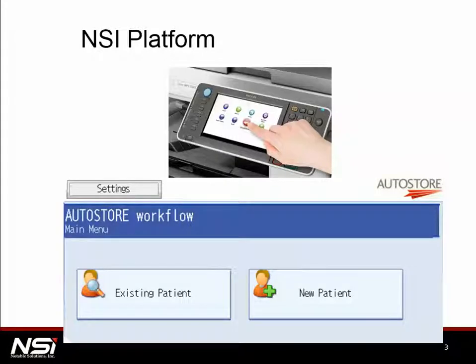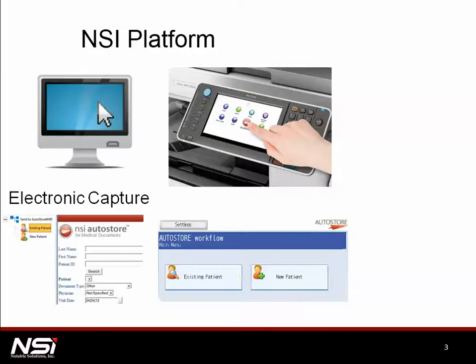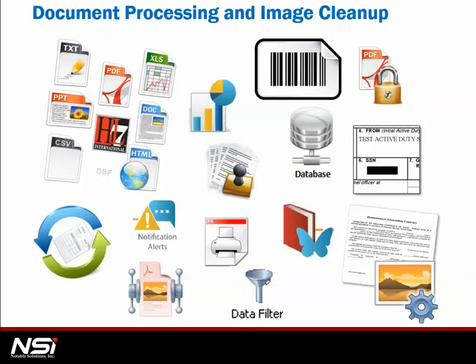The NSI platform, like I mentioned earlier, allows for scanning a paper document. You walk up to a device. Here you can see an illustration of a Ricoh device, and you pick your workflow with simple buttons to follow. You could do the same workflow from your desktop. Maybe route an email or an existing file that you have into the patient's record. And if you have a mobile device, a smartphone or a tablet, you can use the camera to capture a document or an image and send it also into the patient record.